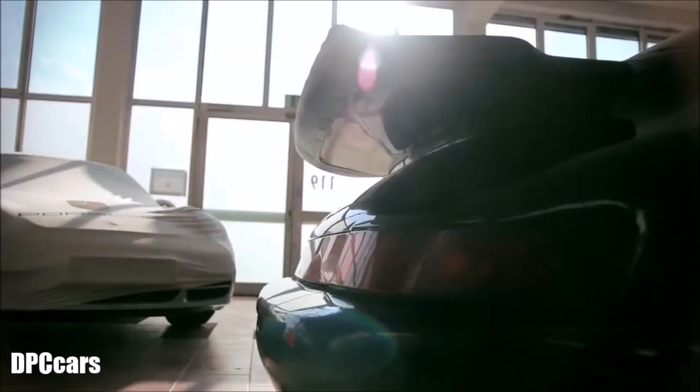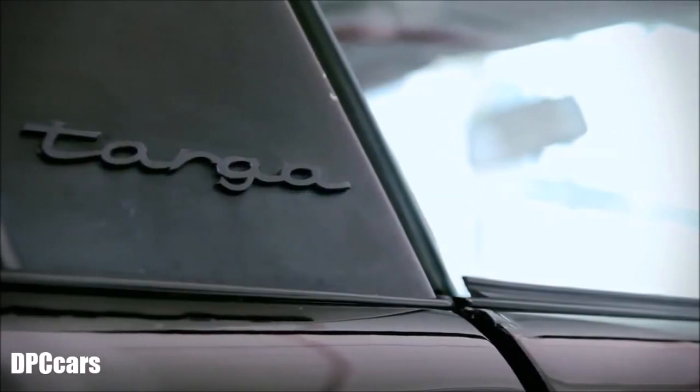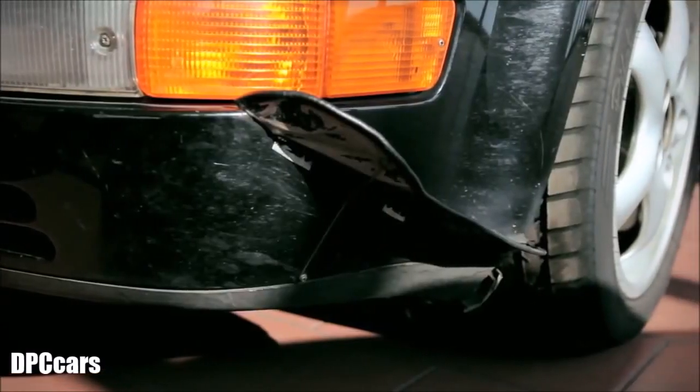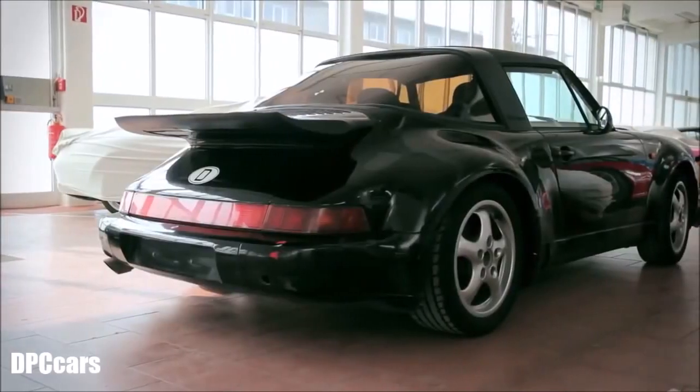The most unusual is definitely the prototype of the Boxster with a Porsche 911 body. In the early 90s, when Porsche started creating the idea of building a new sports car like the Boxster, it was a big secret. If you look at this car from outside, it has a normal appearance of a Porsche 911 Turbo. Some details are different.